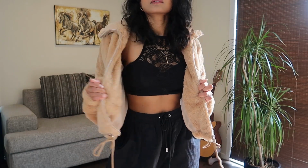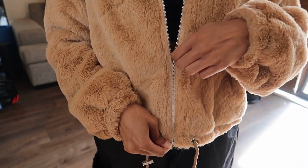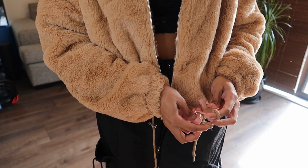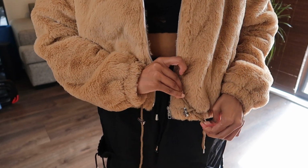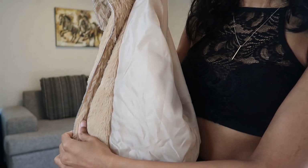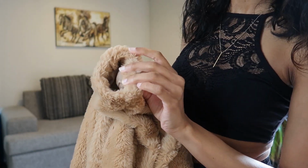It doesn't have a hood attached to it, but it does have this collar that you can pull up if your neck is cold. It has a zip and these drawstrings at the bottom that you can use to tighten it. There's an inner lining which is super comfortable on the skin, and the lining extends to the sleeves as well.